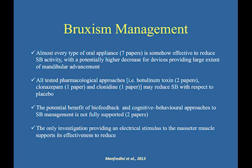So how can we manage bruxism? As far as there is no cure, how can we reduce the consequences, protect the dentition, and reduce patients' pain when pain is present? Looking at a systematic review done last year, we can see that almost every type of oral appliance is somehow effective to reduce sleep bruxism activity, with a potentially higher decrease for devices providing large extent of mandibular advancement. So almost any kind of intraoral appliance placed between the lower and the upper teeth can have an effect on reducing the symptoms and the bruxism activity.